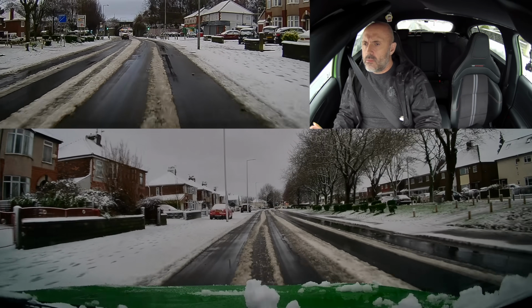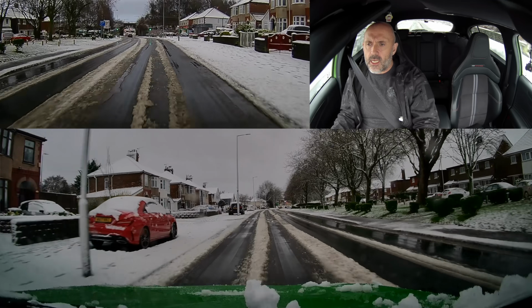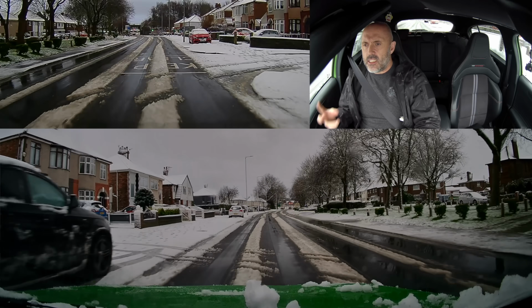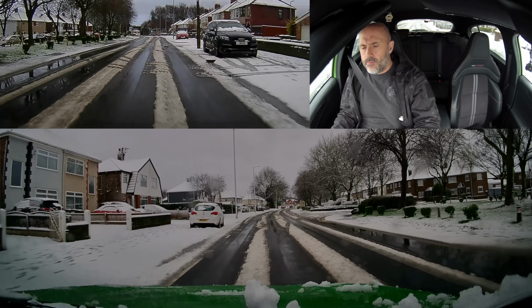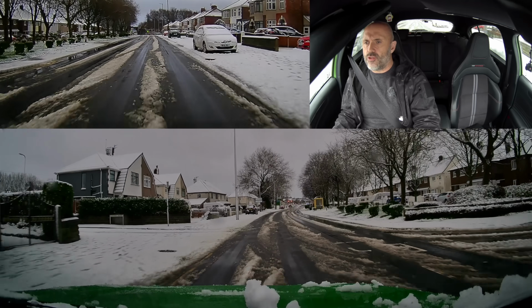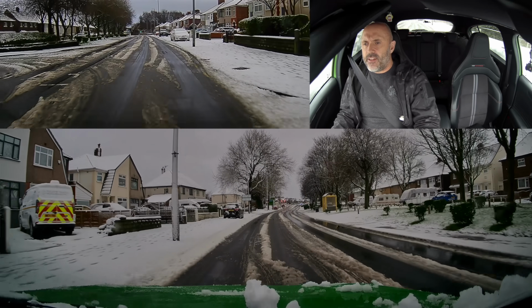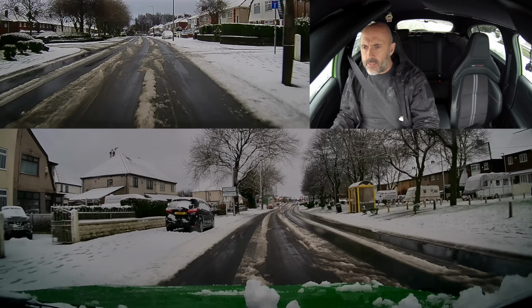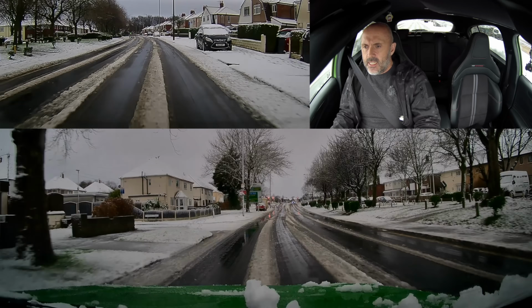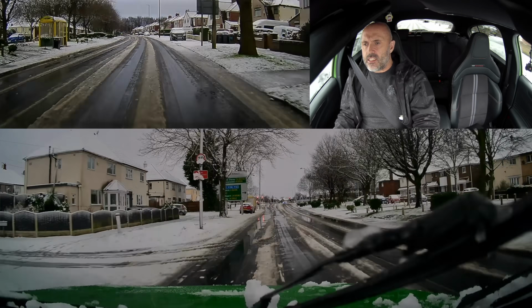He's doing a cracking job with it, to be honest. But how did he get himself into that situation? And the car, pretty obviously, was a write-off. He hit the tree at around 50 miles an hour, which caused a fair bit of damage, as you can see.